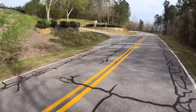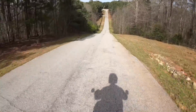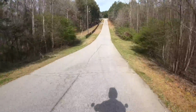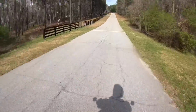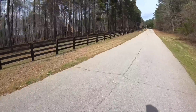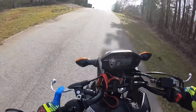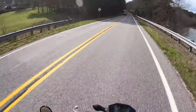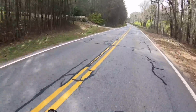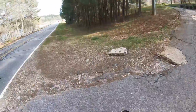Alrighty, let's go in here. Wow. Oh, that's a big hill. Oh, and there's a speed bump at the bottom. Oh, good. 1, 2, 3. I'm gonna, yeah, let me pull over in this guy's driveway right here. Oh gosh, I almost tipped over it.